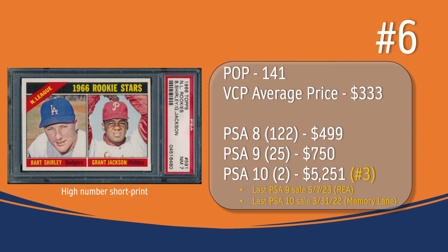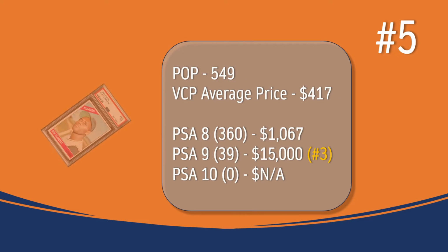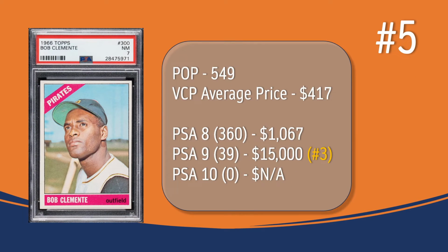There had been 2 graded a PSA 10. The last PSA 10 sale took place in March of 2022 through Memory Lane for $5,251. In terms of the PSA 10 values on this top 10 list, this 1966 National League Rookie Stars card ranks number 3, mainly because not a lot of the cards on this top 10 list have any cards graded a PSA 10. At number 5, we have the Roberto Clemente card.